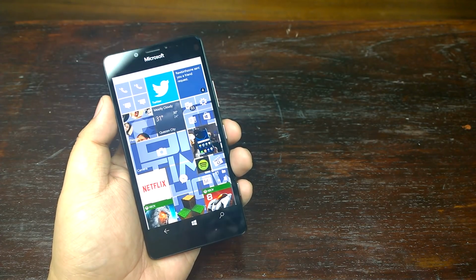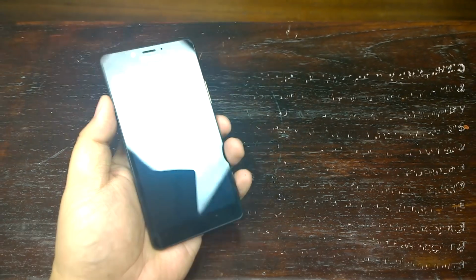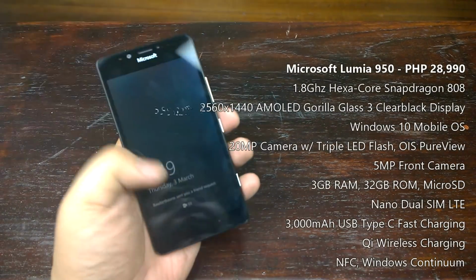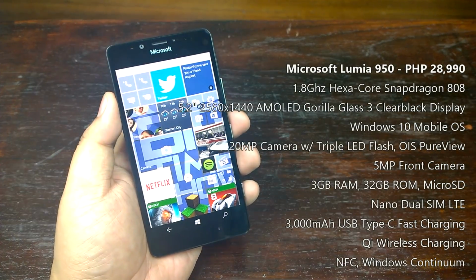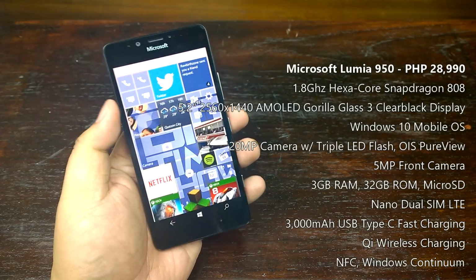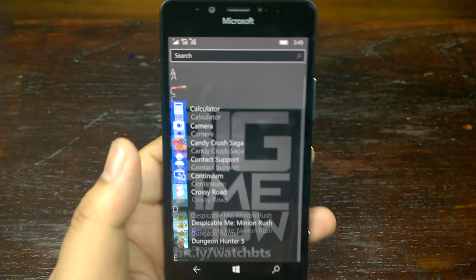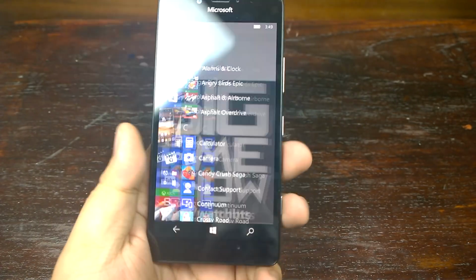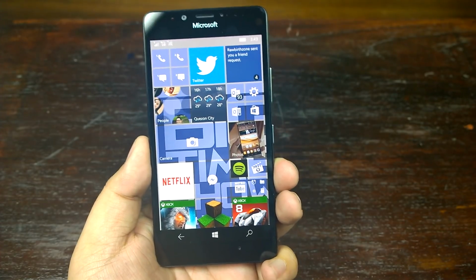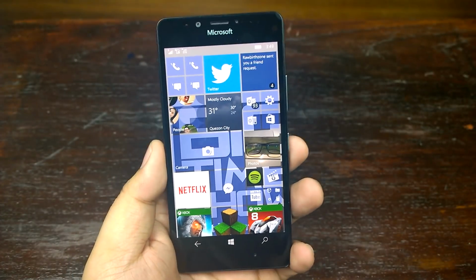Alright guys, let's get down to brass tacks because we have a lot to talk about. The Microsoft Lumia 950 has a 5.2-inch Quad HD IPS display. As you can see, there is the ambient display as well. It runs Windows 10 Mobile OS, which is a new version of the Windows OS. By the way, I'm recording this on a Lumia 1020 with Windows Phone 8.1, so I know the difference. There are a few differences, but usually the interface is still the same.